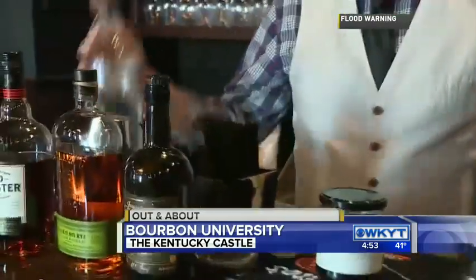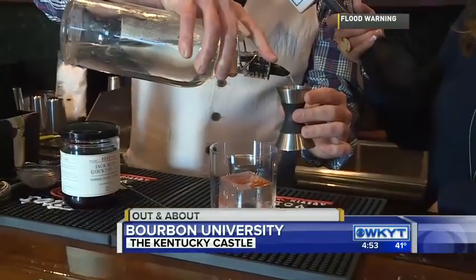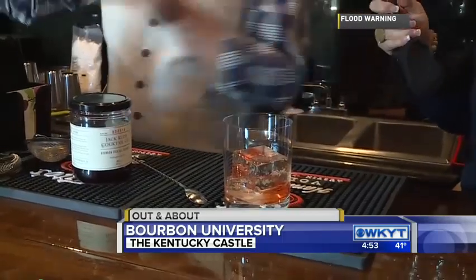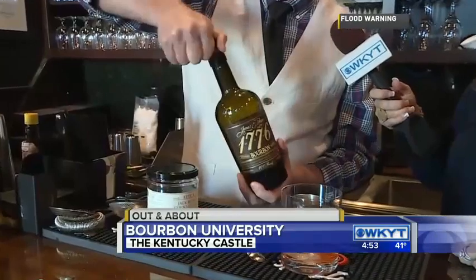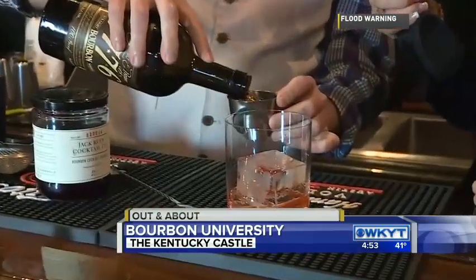So now we're going to introduce our sugar. We're going to use 1 ounce of simple syrup. This is just a 1-to-1 sugar to water. Just put that right on top. Okay. And now I really like, for the old-fashioned, James E. Pepper 1776. This is a recreation bourbon. So this is made according to the original recipe, as best as we can tell, that James E. Pepper made it. I'm going to use 2 ounces of this.